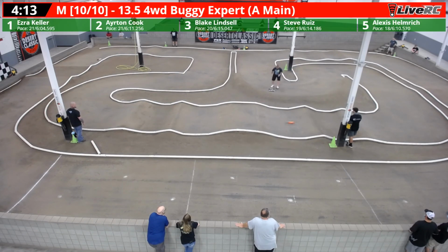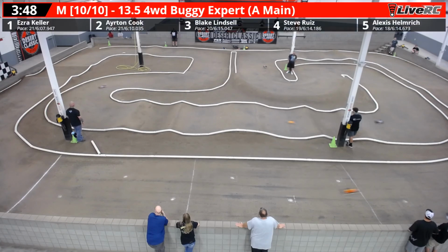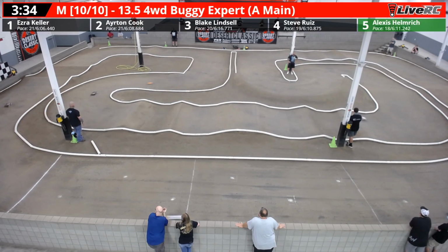Now Brian Day moving up into that 6 spot. Ruiz in the 4. There's Keller and Cook through the center section of the track they go. Ayrton Cook keeping them legal and legit. 16-7, 16-9. Fast laps out of your front runners. 2:30 in, 3:30 to go. You're watching race number 10.